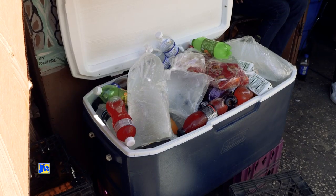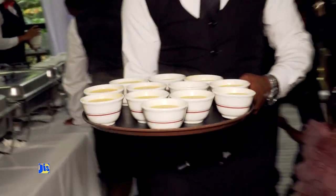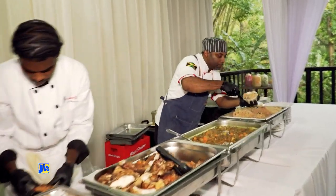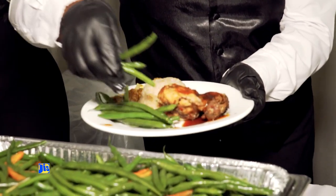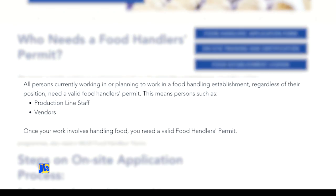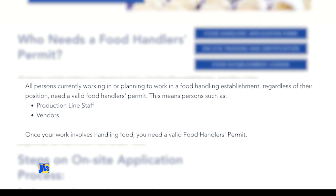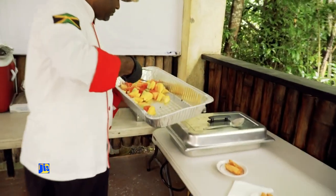Whether you're selling juice on the corner, baking gizadas at home, or running a full-service restaurant, there's one thing every food operator in Jamaica must have: a food handler's permit. Issued under the Public Health Food Handling Regulations, this permit is mandatory for anyone involved in preparing, serving, transporting, or handling food across the island.